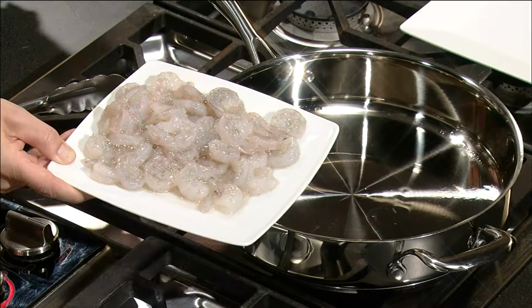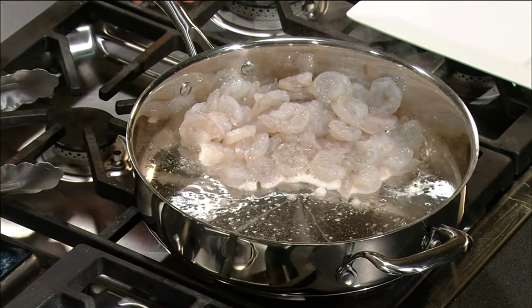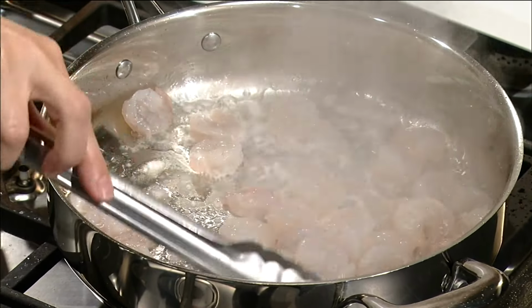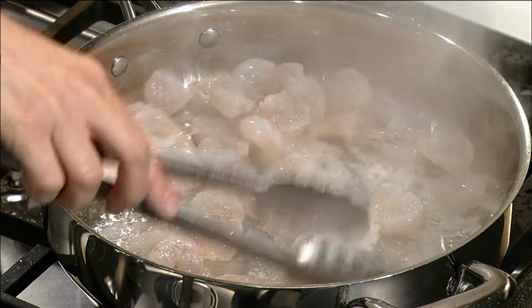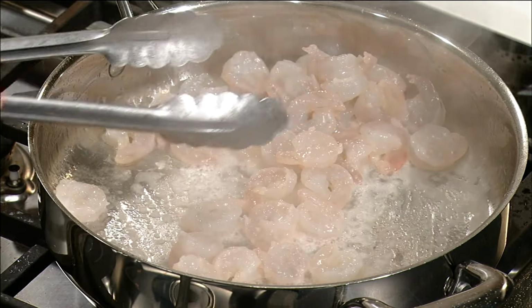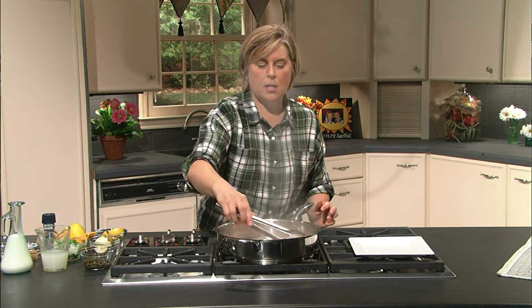We're gonna use some olive oil in our pan. We're gonna heat it up. We're going to go ahead and saute our shrimp until it just turns pink, and then we're gonna remove it and make our sauce, and then we'll add it back in there. This will cook up really quickly. This will just take a couple minutes to get nice and pink. We'll remove it from our pan, and then we'll go ahead and start making our sauce.